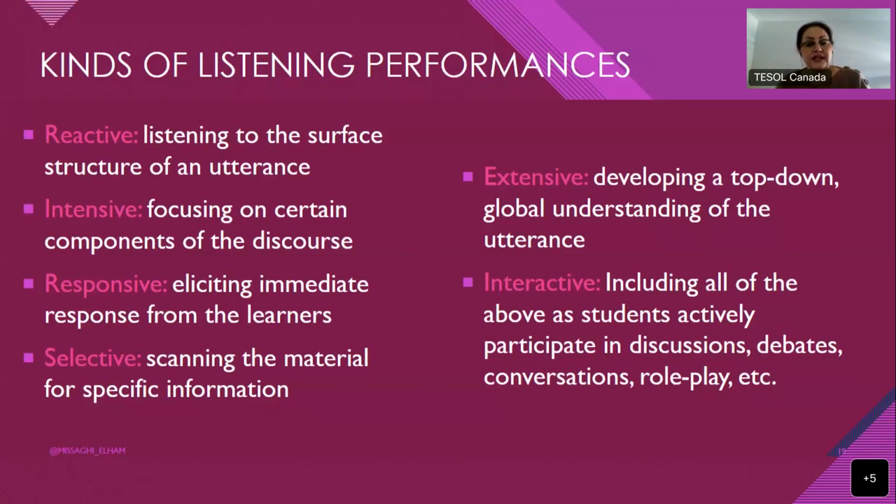Like the IELTS listening part, they have to find a specific answer to fill in the blanks or answer the questions. Responsive is like they listen and they answer immediately to your questions, like general comprehension questions. Or selective, so they can scan the material for specific information.